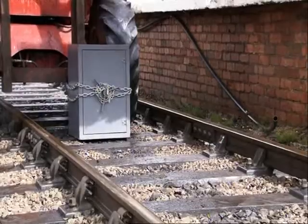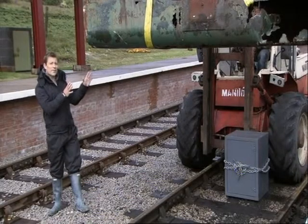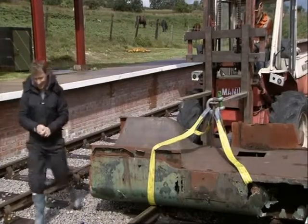The only problem is, the safe itself is going to be hidden behind this, an old water tank from a steam train that weighs in at a massive half a ton. This is going to be fun.